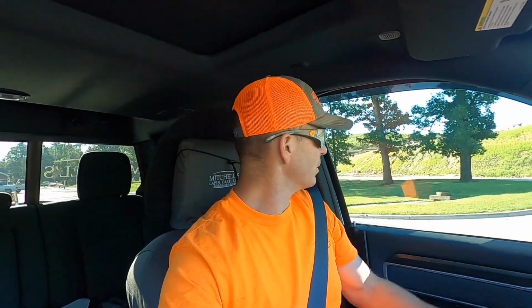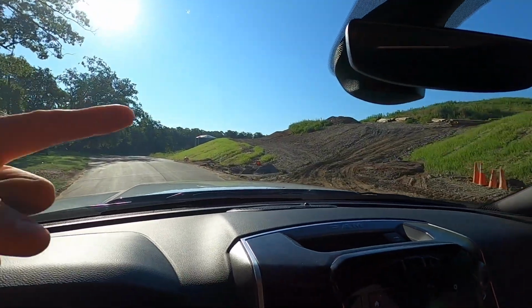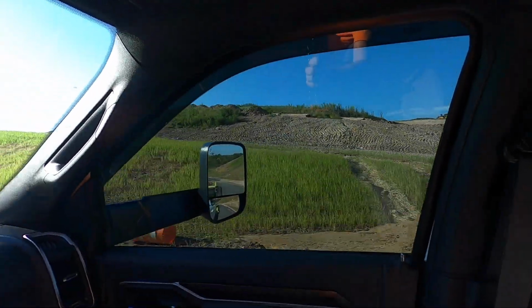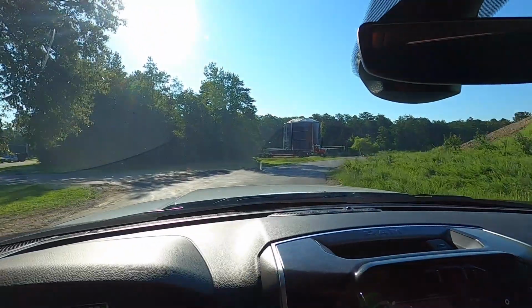You pull through, and you have to be very, very vigilant because there's big front end loaders flying all over the place. Guys driving like bat out of hell in dump trucks that don't give a crap. But you just got to be careful driving through here. I'm sure any landfill is the same, but that's the landfill up on these big old mounds. I'm sure there's years and years and years of garbage and what have you.